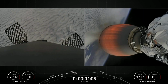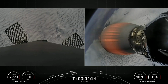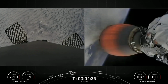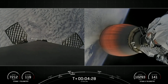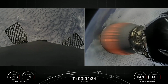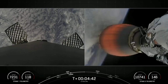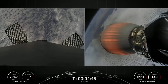Everything continues to look good for both the first and second stages. We can see that the first stage on the left-hand side of your screen has peaked and is now making its descent back to Earth. Vehicles on a nominal trajectory. As a reminder, today's payload is for SpaceX's satellite internet constellation, Starlink.